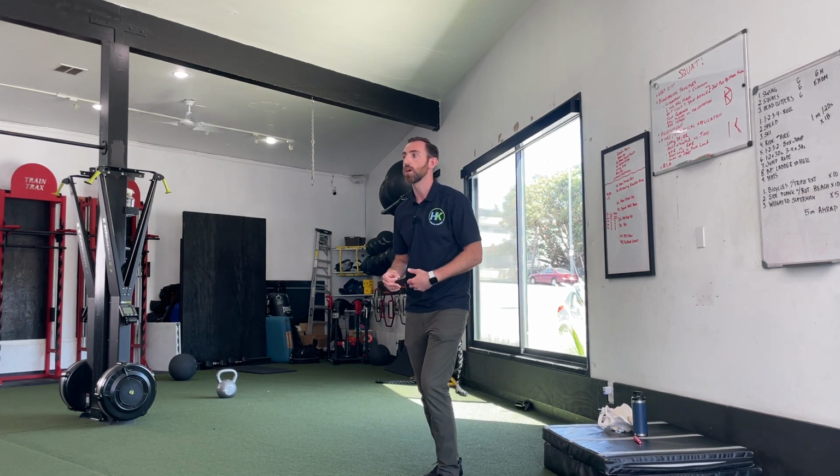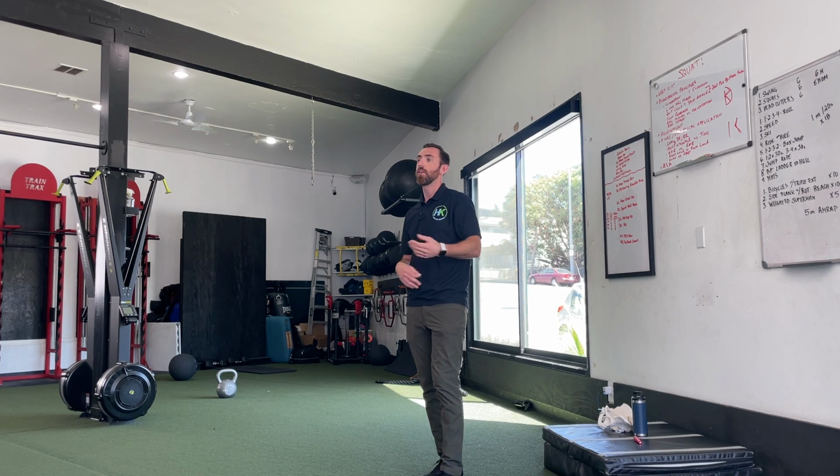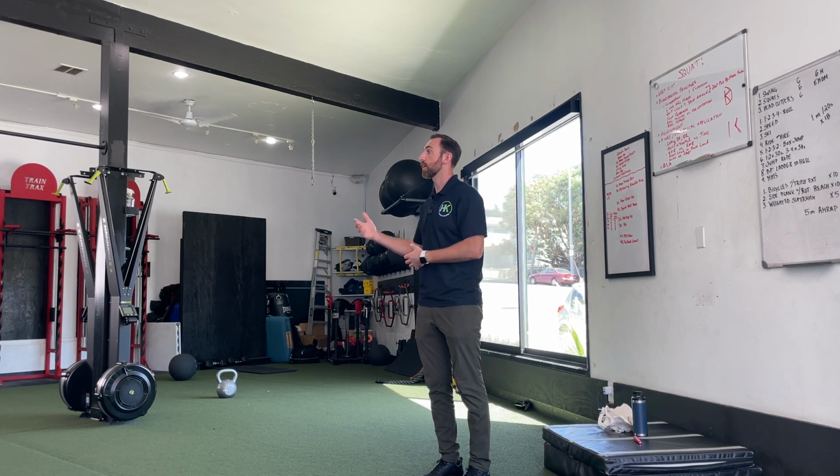So you can do both, right? You can have them work on some dorsiflexion stuff, right? And then you can put a wedge on them and have them get their gains, and then over time transition them into a squat where they can have their feet flat on the ground.